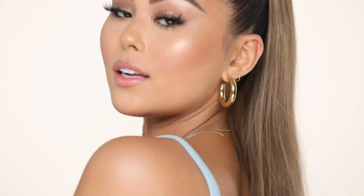All right guys, so that is how I do a full glam glow up in as little time as possible. Hair, makeup, a little accessories, and I'm feeling good as new.